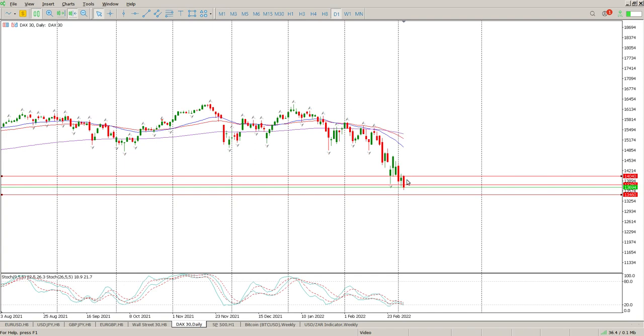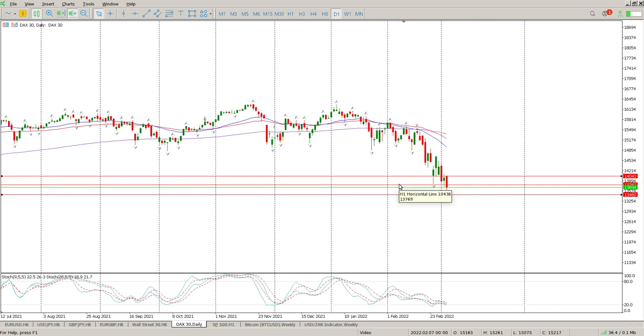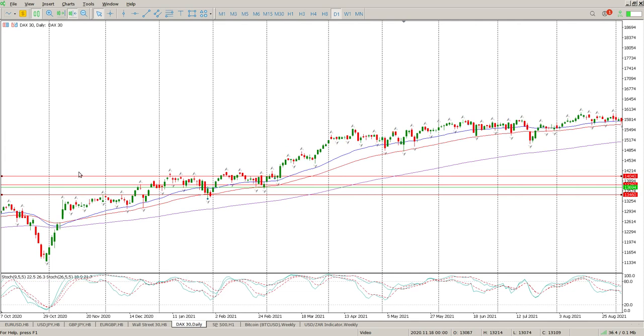So we do have a bit of a range forming on the lower time frames here, but I see we have closed below that range on the daily, and that is fairly significant. So at the moment, trend is still down. We do have quite a bit of support coming up, and we also have a gap.